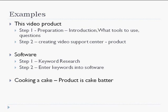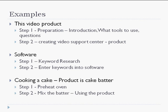Another good example is cooking a cake. Let's say you go to the store and you buy some cake batter. So the product is cake batter. Now, before you actually make a cake, you need to preheat the oven. And then you need to mix the batter, which is using the product itself. So in this case, of course, step number 1 is the preparation stage. You're telling the user they need to preheat the oven, they need to get the cake batter and this and that before they actually use the product.